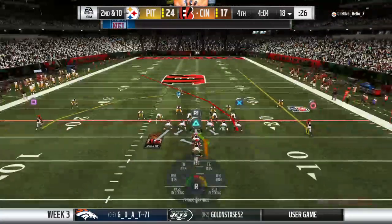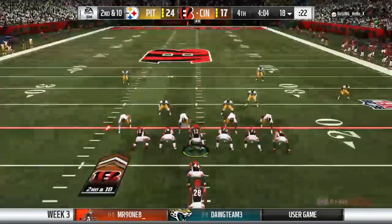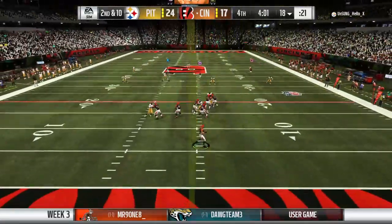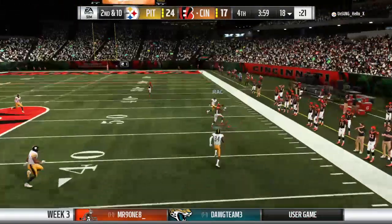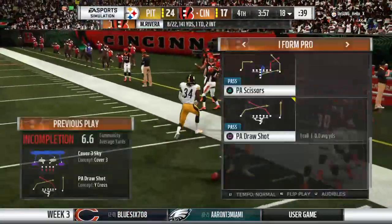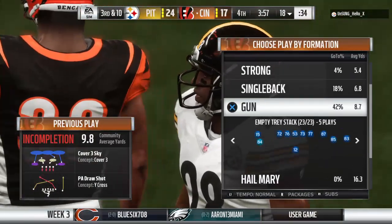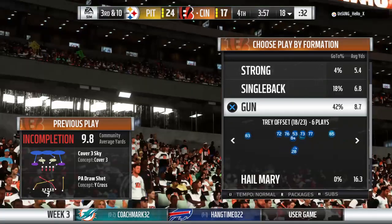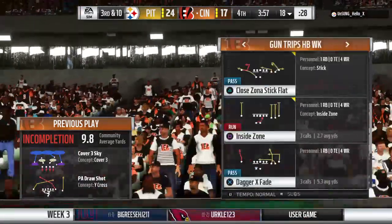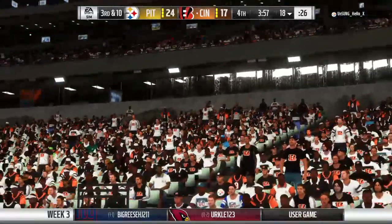Set! Blue 90! To throw again, Rivera. And incomplete there. A nice hit. Jars the ball free and brings up 3rd down. This defense was definitely alert to the possibility of the deep ball, and they were more than ready for it. They've got the lead, 4th quarter. Maybe can expect more passes like that downfield.